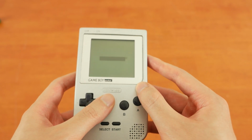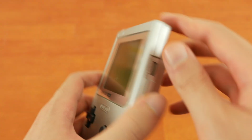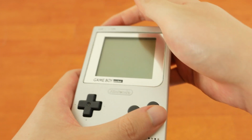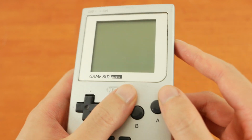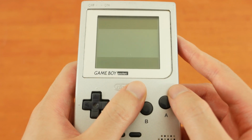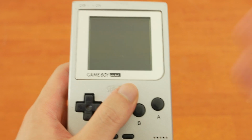there is a picture. Yes, it's a black bar at the moment because there's no cartridge in it, but if we go ahead and put one in, you'll see that it actually works perfectly. The whole fault was just this contrast knob, which can go from either no picture to all picture, I guess.